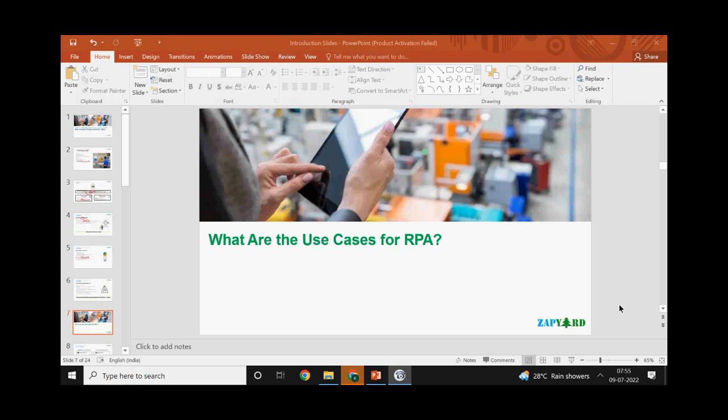What are the prerequisites to convert bots from other RPA technology to iRPA bots? Very interesting question. If you want to convert any specific bot, one thing is very important here: bring out the specific use case you want to convert, and break the use case out into different sections.